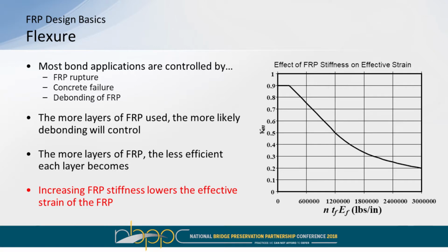Make sure that when you're designing, you get something very similar to this, which basically says the more layers that you add, the less and less effective each subsequent layer gets. So you're not going to see projects where you're using 10 layers in a bond critical application. It's just not possible. You're going to fail the concrete well before that would ever happen. And it's not going to be a cost-effective approach. So one thing you need to keep in mind is that in bond critical applications, the stiffer your laminate, which is essentially modulus, thickness, and the number of layers, the lower the effective strain.